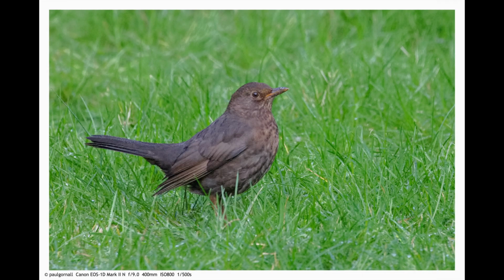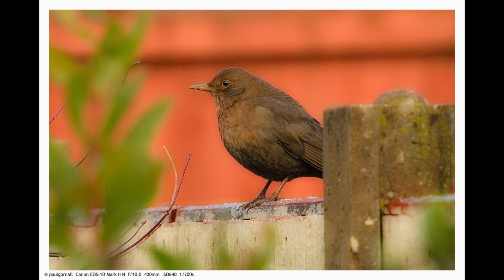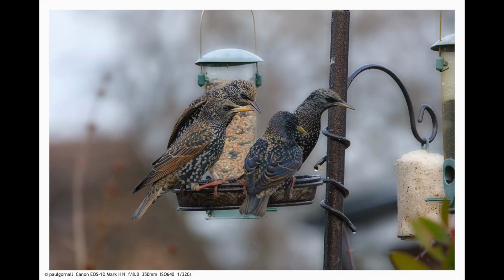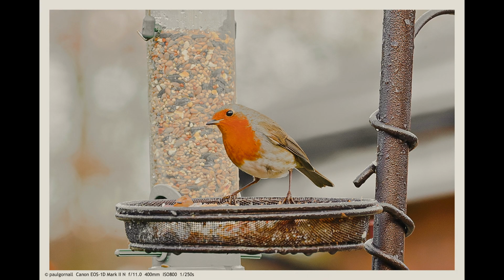Okay, next up, blackbirds and starlings. They were in my back garden. That was definitely winter, as you can see the ice on the fence there. Look at the colours. Beautiful. And then a quick robin in my back garden.